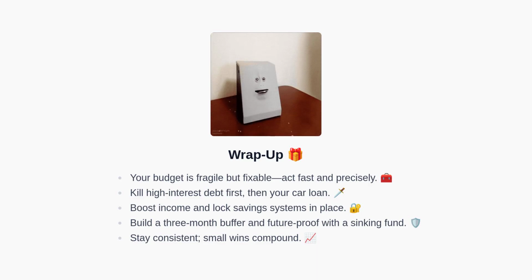In summary, a tight budget can be stabilized with precise and timely actions. Prioritize eliminating high-interest debt before prepaying the car loan. Increase income and automate savings and payments to prevent backsliding. Build a 3-month emergency fund and create a sinking fund for your next vehicle to avoid future borrowing. Consistency and discipline convert small wins into lasting security.